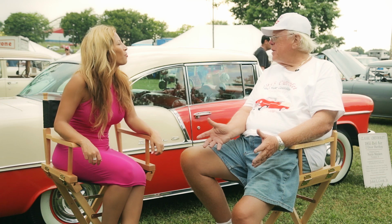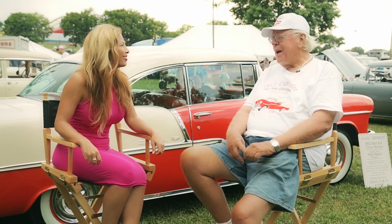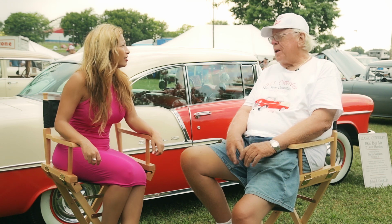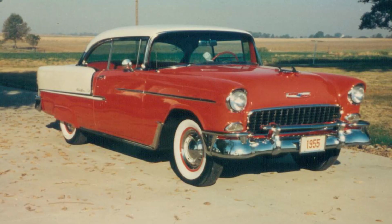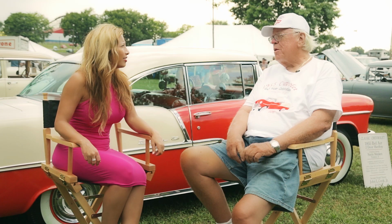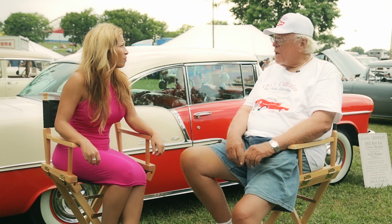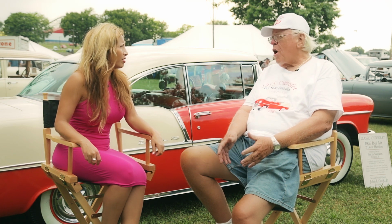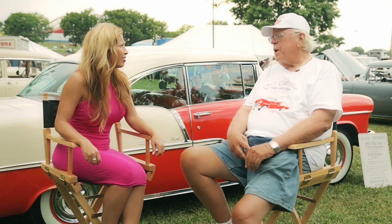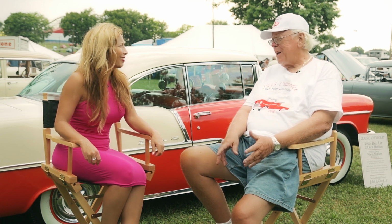The interesting part of this car is I'm only the second owner. The first owner bought it in July 1955, and he passed away in September of '07, and his son sold it to me two months later. So it really is a unique car, particularly in the region of Illinois where I live. Everybody knows where it was and who had it and why.